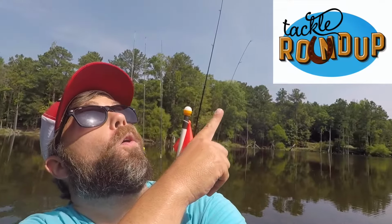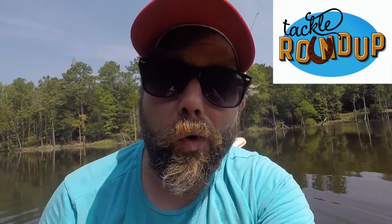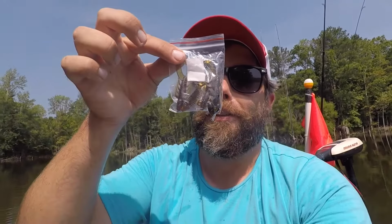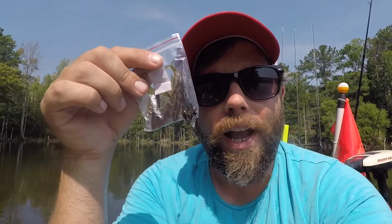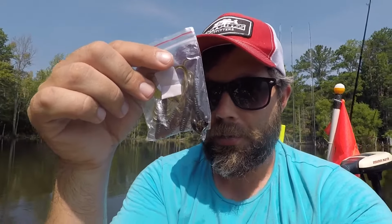And now it's time for tackle roundup. All right, guys, look at this. What I got is a 4-pack of lures, and here's what they look like. They come in this little heroin baggie type thing. Let me show you what they are. It's a variety, 4 different kinds, and they're creature baits. Let me go through each one of them individually.